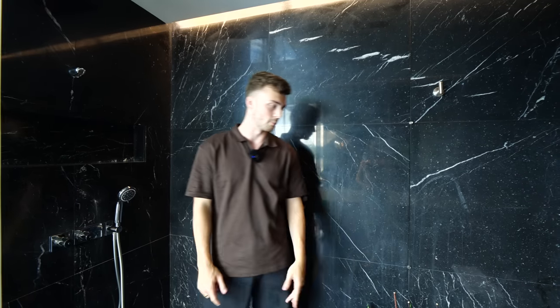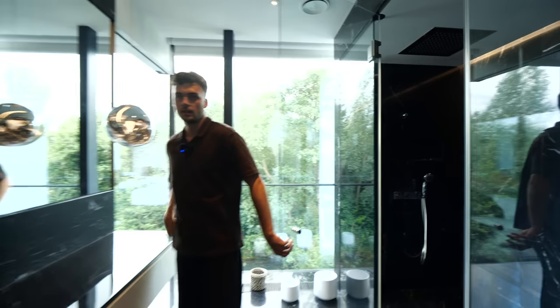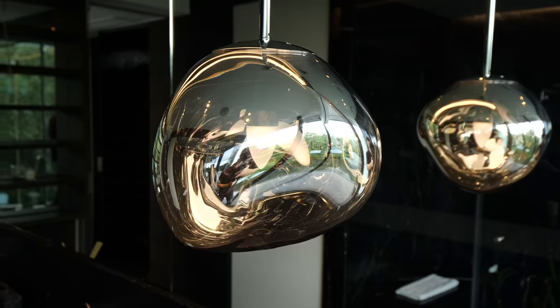It's like a steam shower. We've got the bench here. Bench and a shower. What can I say? Yeah. You need it. Doesn't get much better than that. Love the pendant light too, Jazz. It's like a bubble. That's incredible.